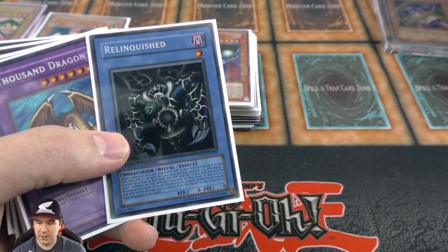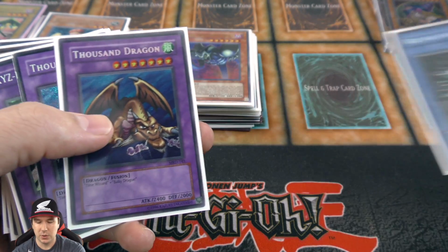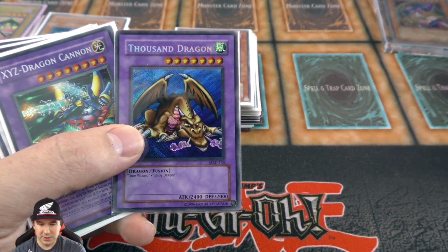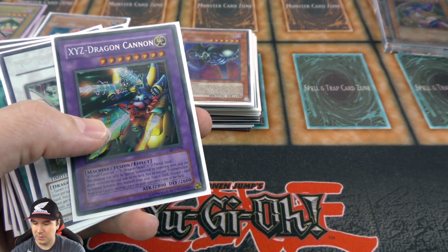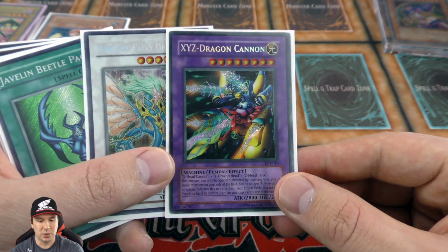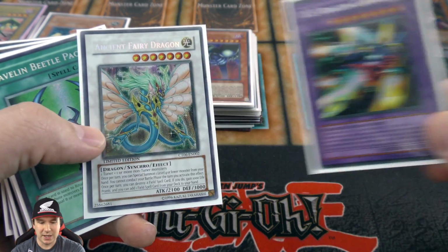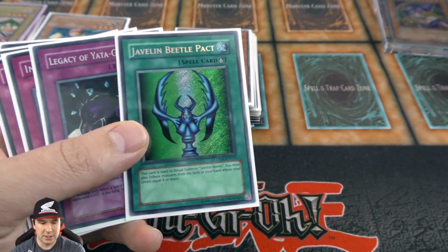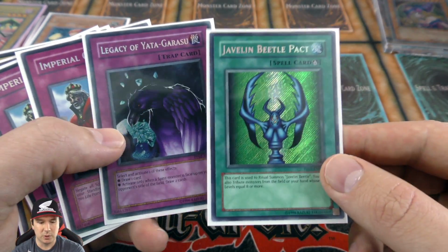1,000 Eyes Restrict Secret Rare. Combos very well with our Relinquish Secret Rare. 1,000 Dragon. We have a couple of those in here. As you can see, the sleeves are mismatched because we pulled them years apart from each other. This has been in the works for a long time. The XYZ Dragon Cannon Secret Rare. We have the Ancient Fairy Dragon from the tin, Secret Rare. There's a couple more of those Secret Rares that we pulled from that one booster pack.